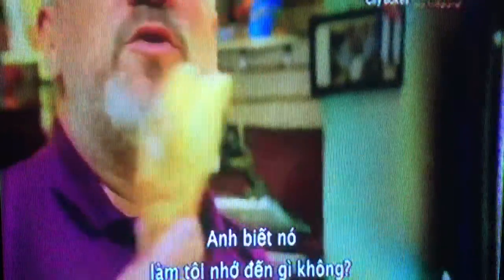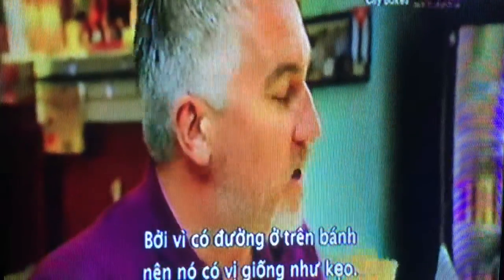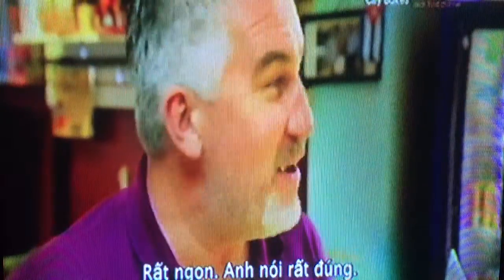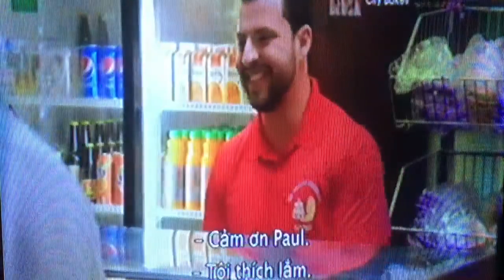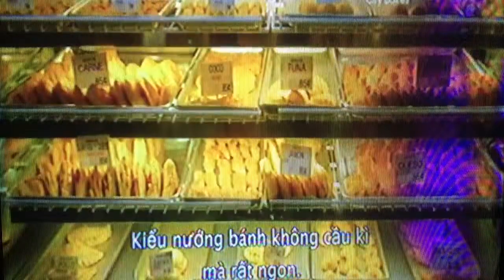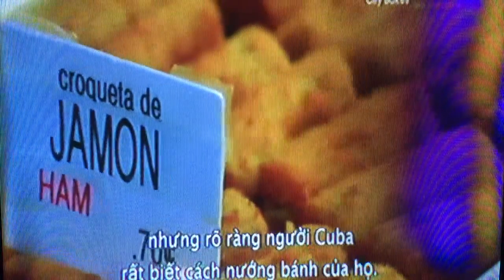Oh, wow. Do you know what that reminds me of? Because of the sugar on it and the bake, it tastes a bit like candy floss. That's delicious. Yeah, I get you on that one. Thank you, Paul. I like that a lot. This is unfussy, delicious baking. All the pastelitos are quite sweet, even the meat fillings, but Cubans clearly know their bakes.